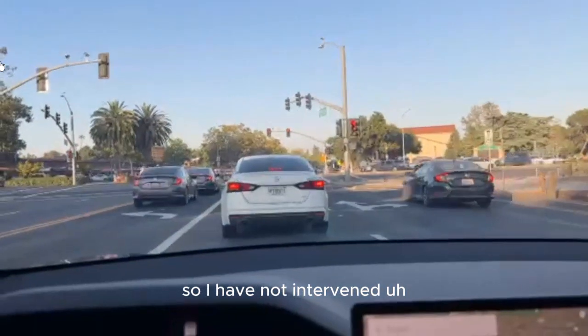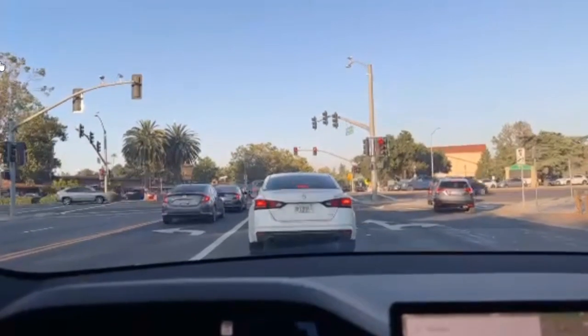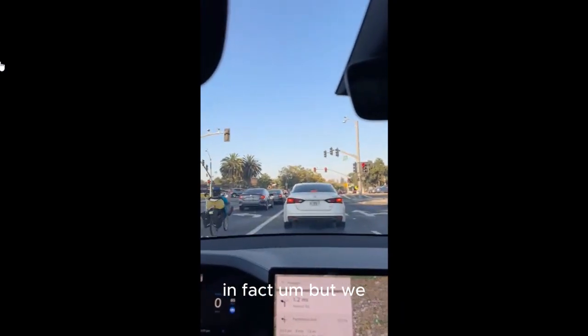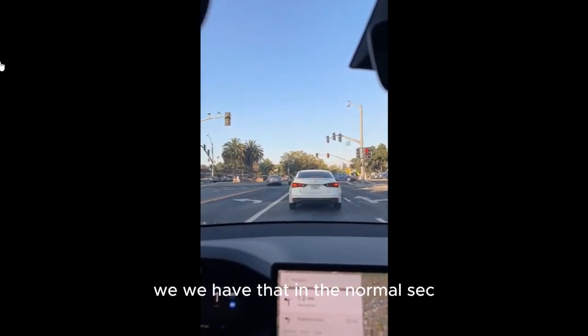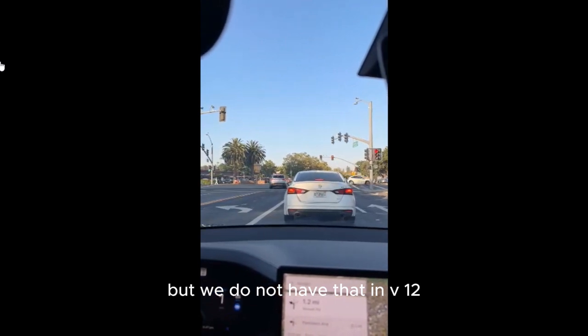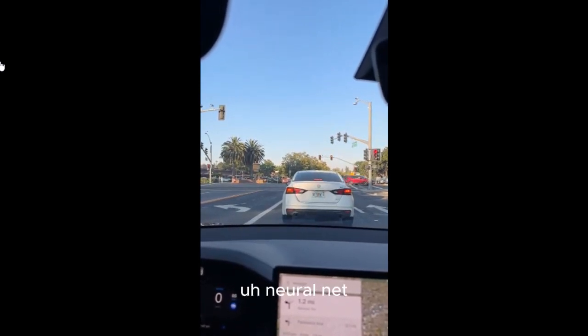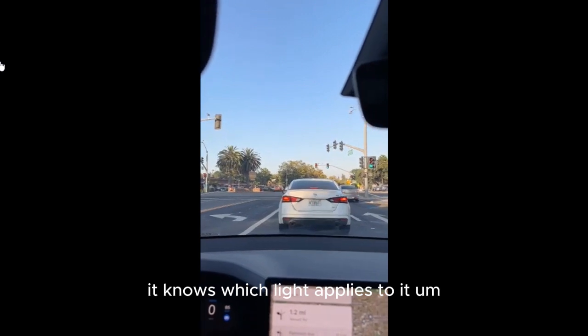So I have not intervened once, and the drive has been butter smooth. Again, being somewhat repetitive, we have not programmed in the concept of traffic lights. So there's not like, this is a red light, this is a green light, and this is the traffic light position. We have that in the normal stack, but we do not have that in V12. This is just video training. Like I said, nothing but neural nets, and yet it knows which light applies to it, and it stops at a red light, accelerates at a green light.